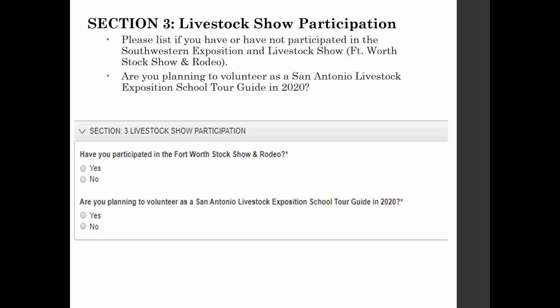The next section, Section 3, is Livestock Show Participation. This is specific for if you are applying for those scholarships. Some of these will be like if you showed at Fort Worth, you'll roll up the ladder a little bit, or San Antonio, you'll roll up the ladder for those as well. And that San Antonio tour guide is if you helped do the grade tours down there while they were there. I doubt they have it this year, but if you happen to have done it before, then you have that opportunity.